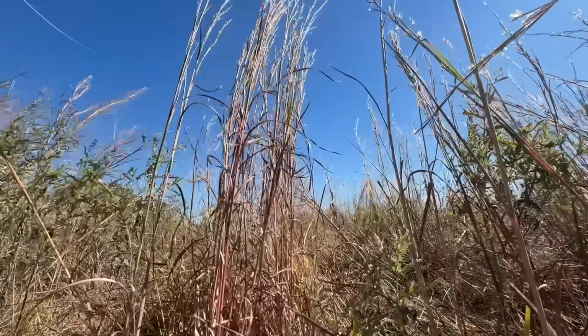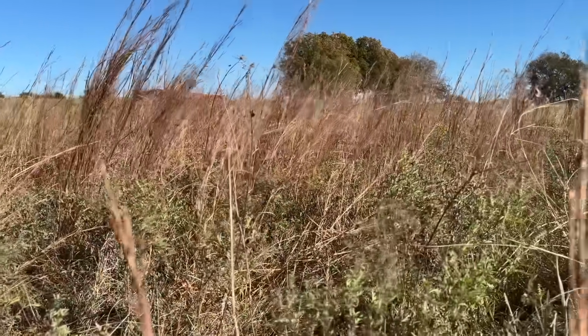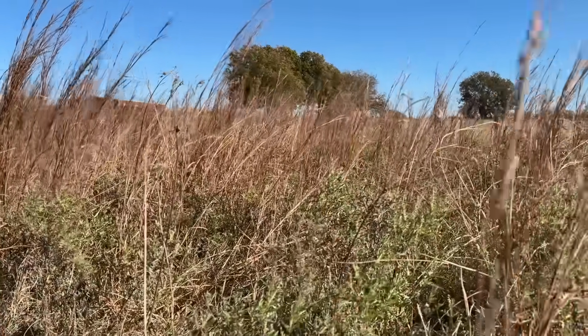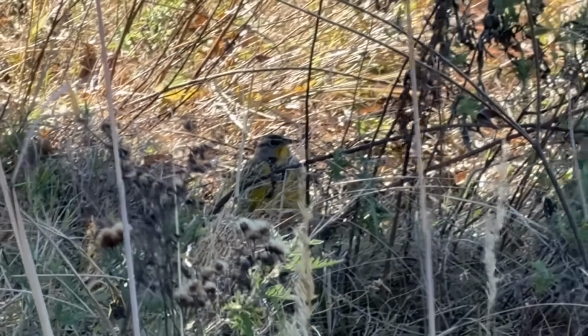And when you do that, you're helping a lot of things. And I'm sure we could go into a lot of small detail about all the things that we're trying to achieve and that will happen when you bring back your grasslands. But one of the things that I like to keep track of is the native grassland birds.